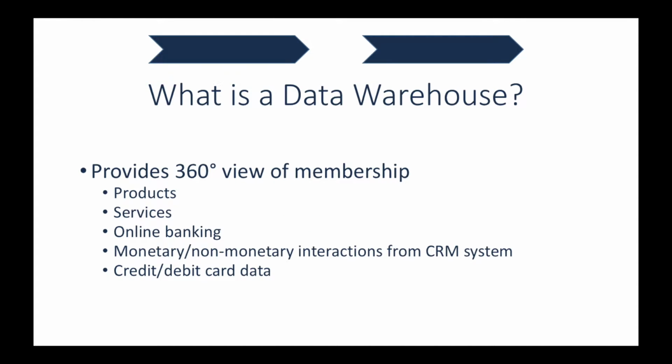A data warehouse takes all of the data from all those different applications and integrates it into one central data repository, one central location, a single source of truth, if you will, that houses information about, in the case of a credit union, all of your members' products, the services they have, their online banking interactions, their non-monetary and monetary interactions from their CRM system, their debit and credit card data, all of these different currently disparate applications. A data warehouse takes all of that data and brings it into one central place where you can get that 360-degree view of your membership.